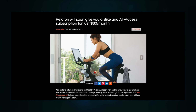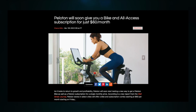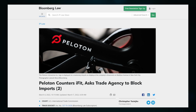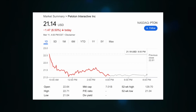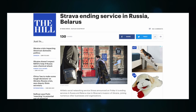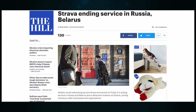And there are a ton of big updates to cover this week. Peloton has a new One Peloton Club, where they will be allowing you to now rent their bikes. They also came out with a new update allowing Apple Watches to be used for all of their equipment, as well as Peloton is now countersuing iFIT, all of the while their stock has dropped to a new all-time record low. Strava has released a new update for 3D maps and point of interest, and has also ended service in Russia and Belarus, and so much more.